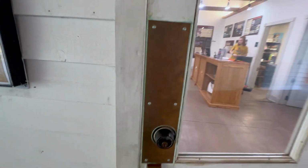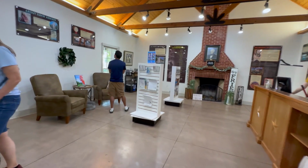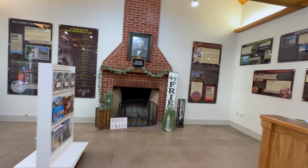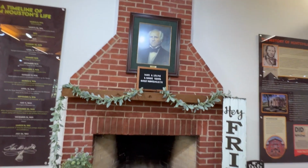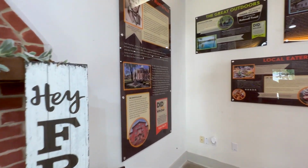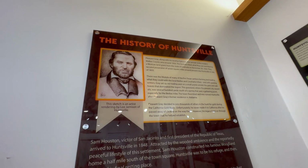Also, don't forget to stop by the visitor center. Here you will find an assortment of visitor information, including unique videos, brochures, maps, and a friendly Texas ambassador to help you plan your day. Check out the souvenir gift shops that are full of Texas treasures, collectibles, and memorabilia.